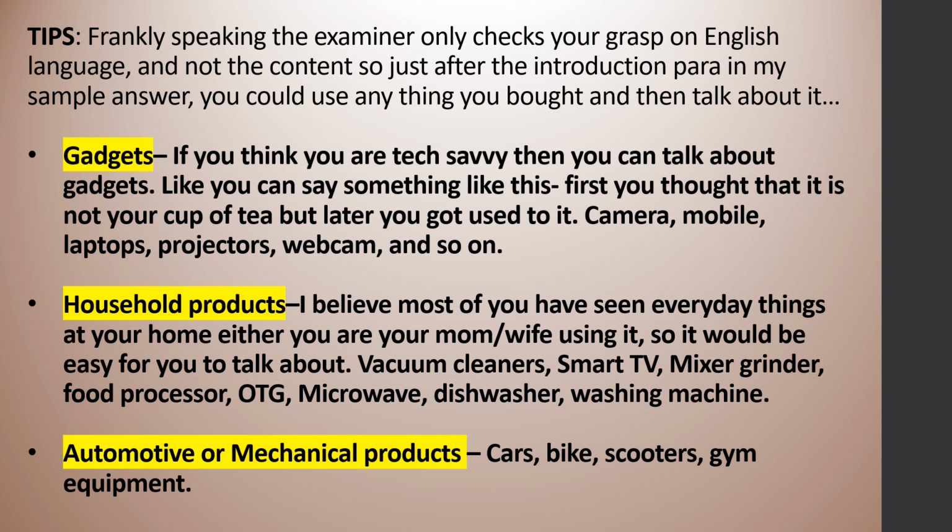Also, you can talk about automotive or mechanical products like a car, bike, scooter, or gym equipment, like treadmills that you bought initially.